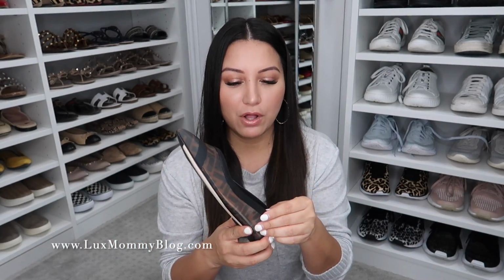So they are mesh, so keep that in mind. I live in a warmer climate, so I think I'm going to be able to get away with these for fall. Maybe not so much for winter, but I think I will be able to get away with these for fall, even though they are a mesh, sheer material. I think that wearing these will give that fall vibe, but not be hot on my feet.